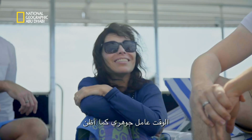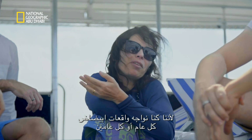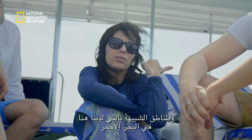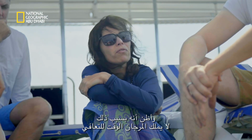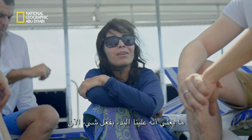Time is of the essence, I think, because we've been having bleaching events every year or every other year. So corals don't have enough time to recover, even in resilient ecosystems and areas, just like we have here in the Red Sea. So it means we really need to start doing something right now.